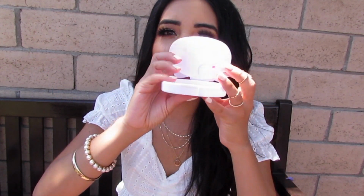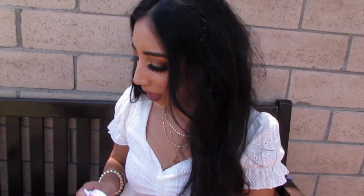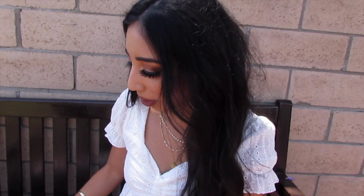So the bow is what holds your cord, so you could just wrap it around here and then clip it on the sides, and then place the little bow in here, and then just carry your case. So I thought that was adorable. So I've been really loving this. I have been taking it to work, and a lot of people really want one because it's just so cute.